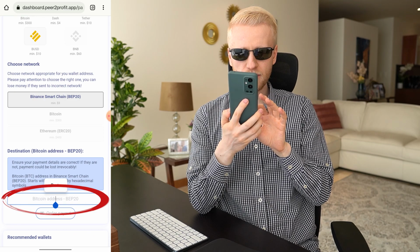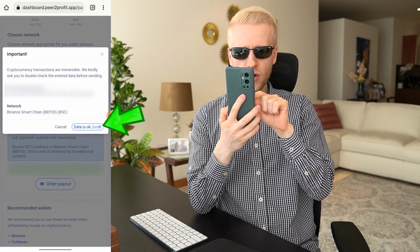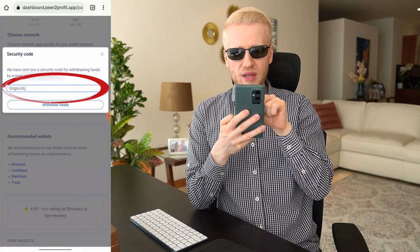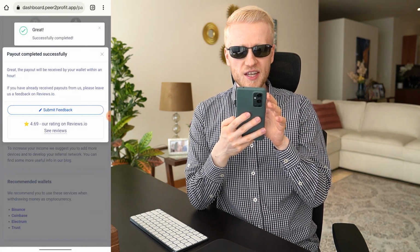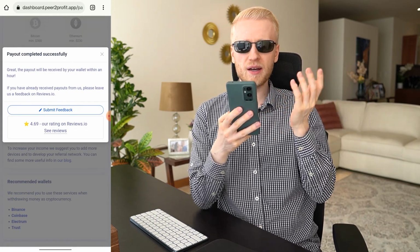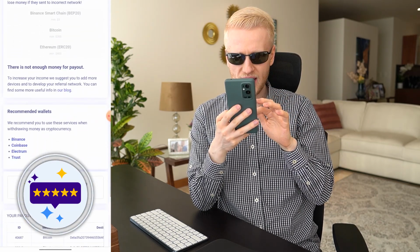I will copy and paste my address here, then I click here order payout, then I click here data is okay, send. They send a security code to your email, and then you type it right here as I have done, and then I will click here withdraw funds. It says payout is successful. Successfully completed. Great. And then they ask if I want to leave a feedback. If I would leave, I would give 5 stars out of 5 because they always pay in a reliable way.